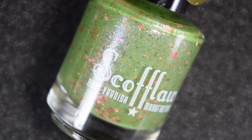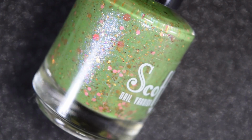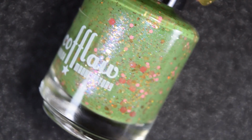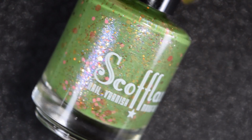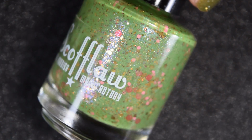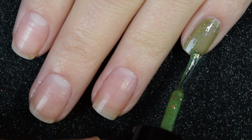So up next we have One Flew Over the Tiki Nest, and this is described as a rich palm frond green base with copper shimmer and flecks. This also has a glitter mix that includes caramel, pink, magenta, orange, and berry, and this also has an iridescent lavender highlight. Here is our first coat of One Flew Over the Tiki Nest.